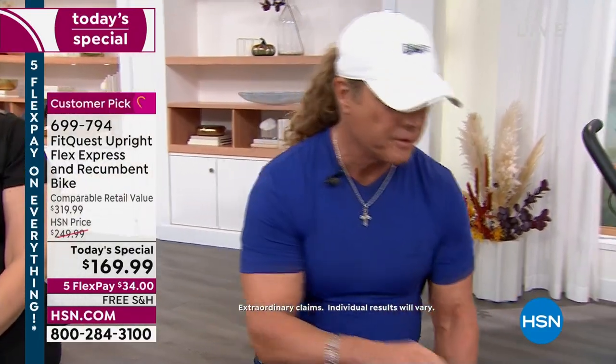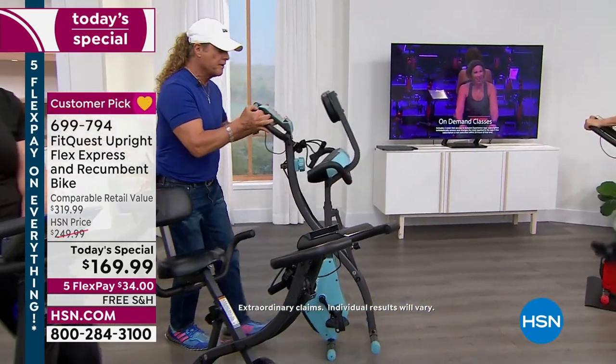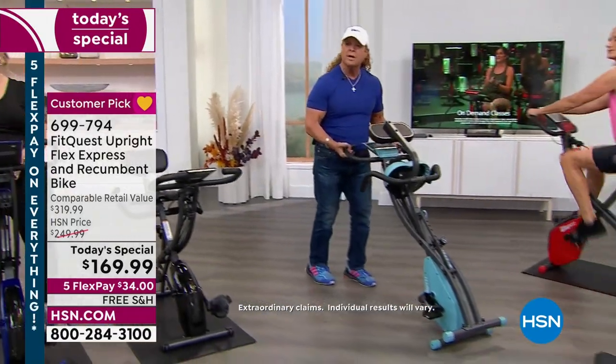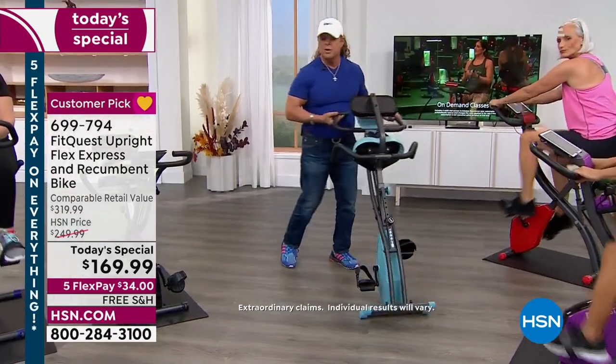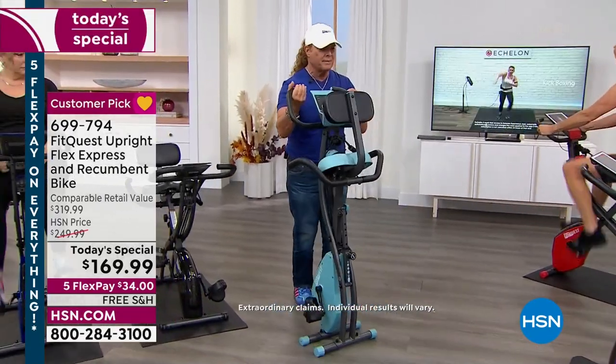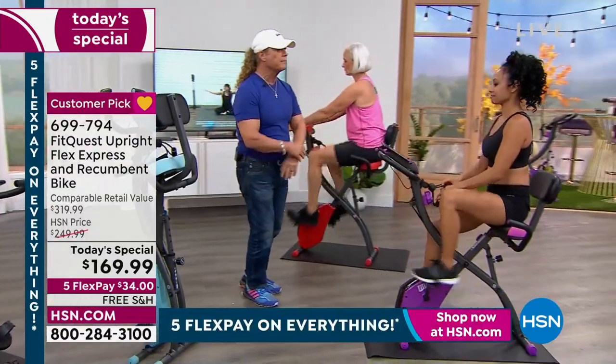Well, I'm going to walk over here just for a second if you don't mind. And obviously, I thought this was one of the greatest inventions right here. The ability to put it in your corner, roll it out on the balcony. If you have very little room, it's good storage and everything like that. So I think that's an amazing thing. But let's go through some of the things. Go ahead and just start working total body right now.